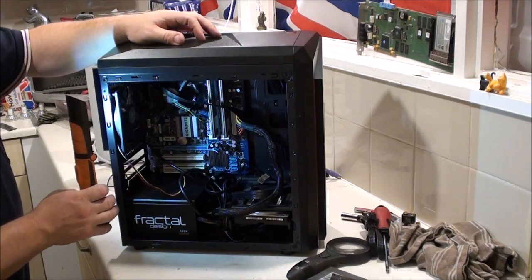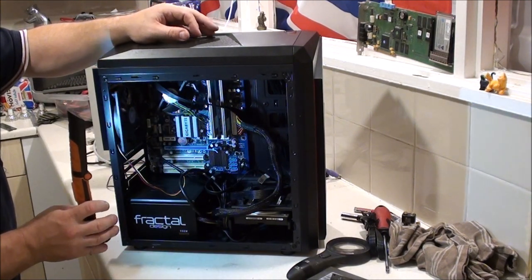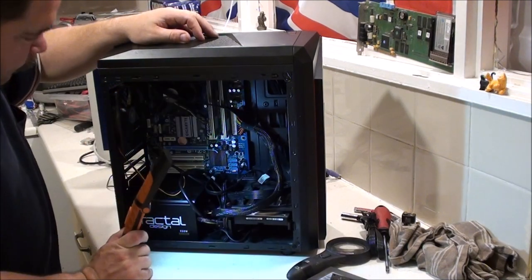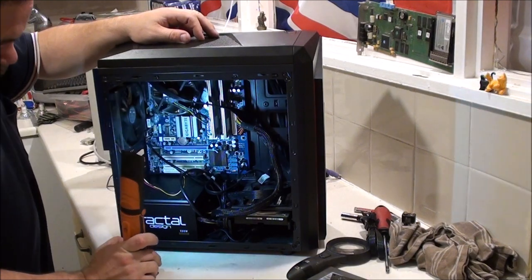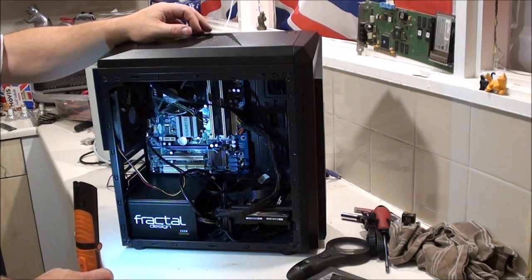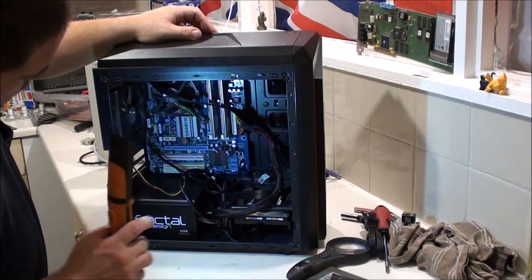Might be a bit better, a bit of extra light. 4 GB of RAM, so it's got 2x2 GB sticks in there. 500 GB Hitachi hard drive, a Fractal Design 550 W power supply. That's about all I can tell you at the minute.